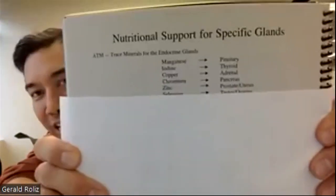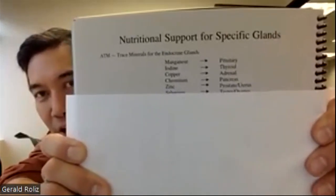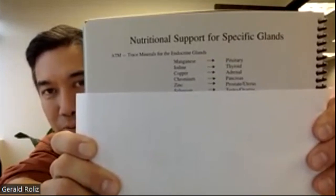this is a page from a reference guide that I have learned functional nutrition from since the very beginning. You can see right here at the top. It shows that we need manganese for the pituitary, iodine for the thyroid, copper for the adrenals, chromium for the pancreas, zinc for the prostate, uterus, etc. So there are trace minerals, also known as micro minerals.